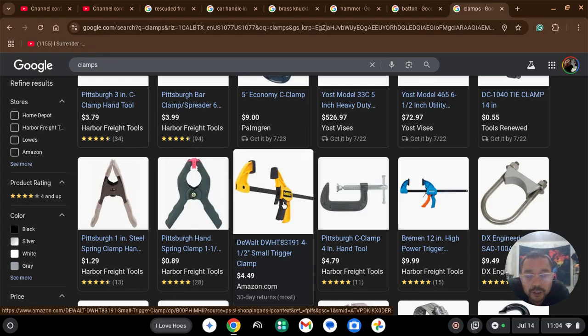The operators have to squeeze this trigger right here on the clamp, and then it releases the pressure, you know. So something like that, something simple.